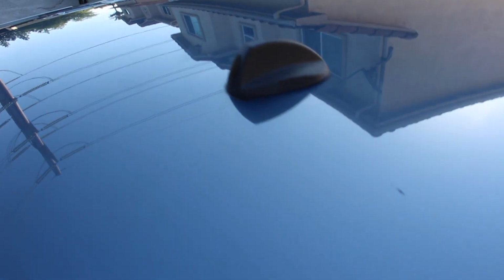Let me get closer here to that antenna, folks. This is gonna be like the shark fin antenna that came with the vehicle. I'm not removing it, I'm leaving it in place.